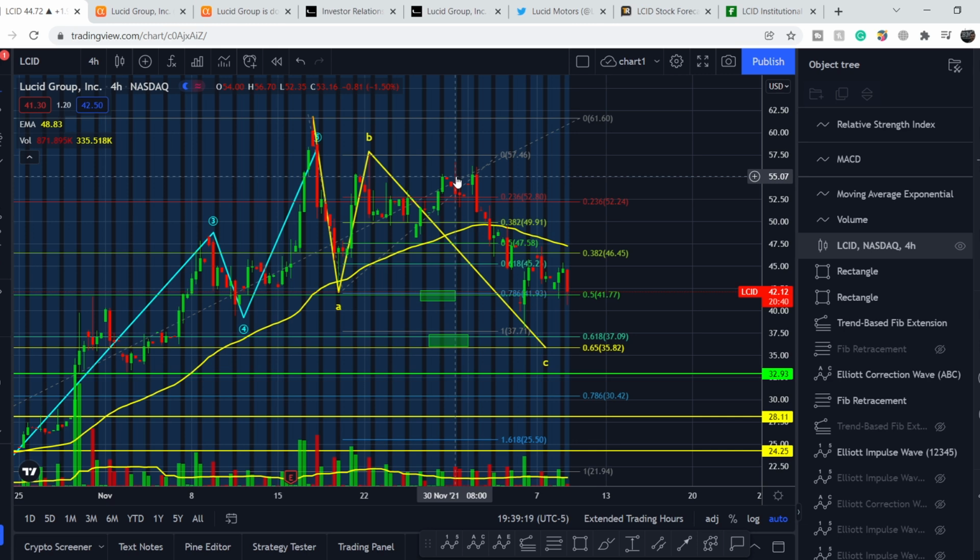That's why you have to be prepared for the different outcomes. So let me show you why I think that we might hit again the 0.618 and 0.65 range, our main accumulation point, ranging between 35.82 and 37.09.